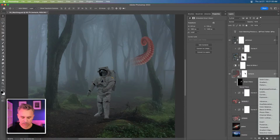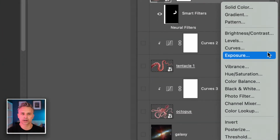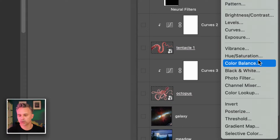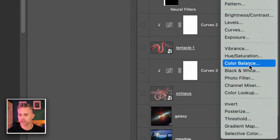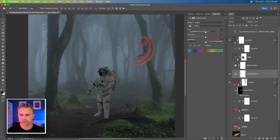So what we've done is we've worked in this first part. I've worked with brightness and contrast, curves, right? Then we get into the color right down here. So this is where you've got to think, do I throw a color, like a photo filter, over it? Do I play with the hue and saturation, the color balance? It's totally up to you. We could try hue and saturation. I like to throw hue and saturation.